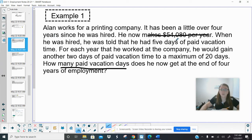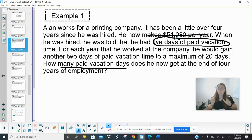So when he was hired, he was told he had 5 days of paid vacation time. If I'm copying this, if I do not have my notes packet, I would write that down: 5 days of paid vacation time when he got hired. That means they shook hands, they said, happy to hire you. Immediately starting right now, you have 5 days of paid time off if you would like to take them. He goes, thanks. Then for each year that he continues to work at the company, he would gain another 2 days for each year. So here's our two pieces of information, to a maximum of 20 days.